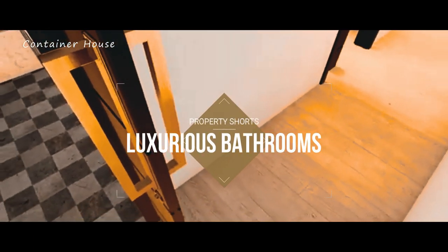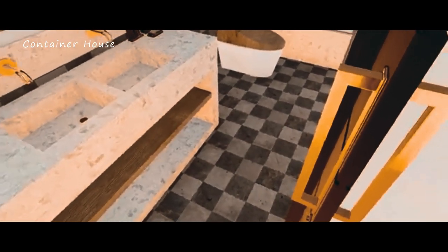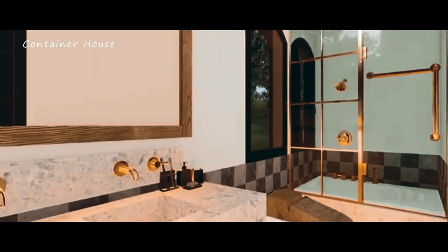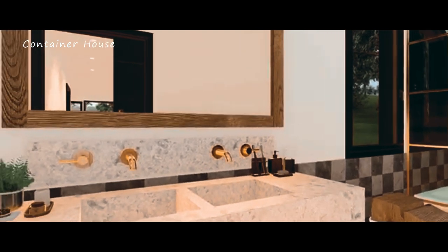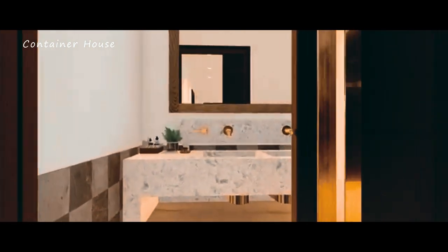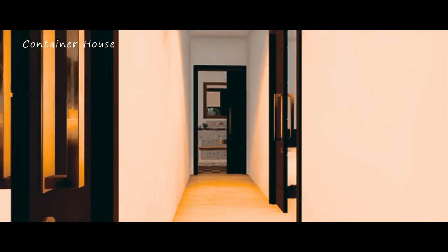Luxurious bathrooms. The bathrooms in this house are designed to offer a spa-like experience, embracing both luxury and simplicity. Modern fixtures, elegant tiling, and spacious showers create a refreshing and rejuvenating atmosphere. The use of natural materials and soft lighting enhances the sense of tranquility, turning daily routines into moments of relaxation and indulgence. These bathrooms are a perfect example of how modern design and minimalism can come together to create spaces that are both functional and beautiful.